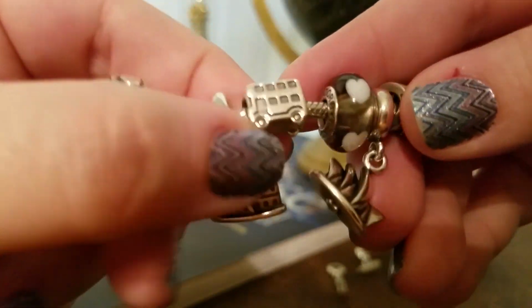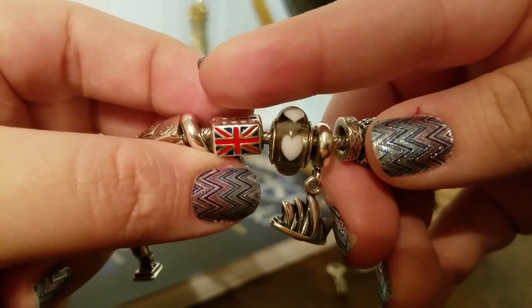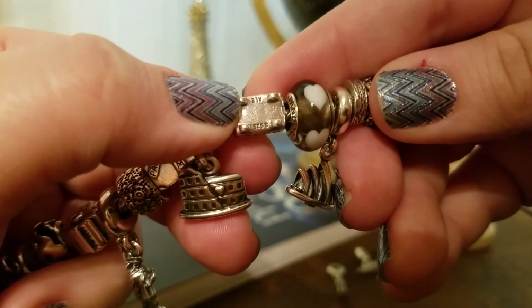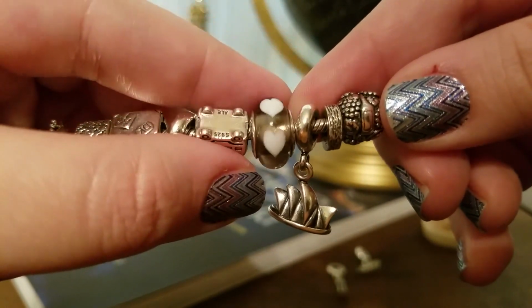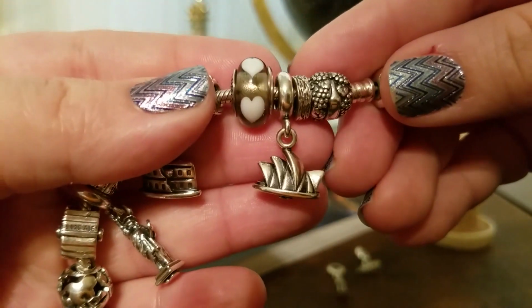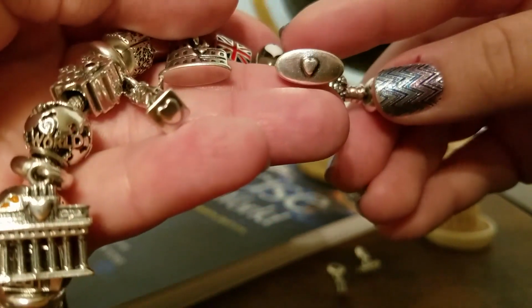Okay, then we have a London bus on here. Just a cute charm. Again, British flag on the top, the best British flag of these charms. That actually has like the red enamel and blue enamel. Then we have another gray and white hearts Murano. Then next we have the Sydney Opera House, which just really captures that architecture so nicely. And the heart at the bottom.